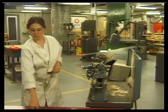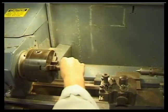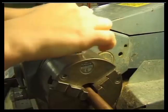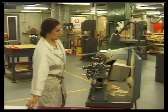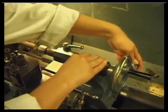Safety procedures learned on a wood lathe are essentially the same for a metal lathe. The metal lathe operates differently. It has gears and the cutting tool is fixed. The job is located and locked into a chuck. Larger jobs need the support of a tailstock.